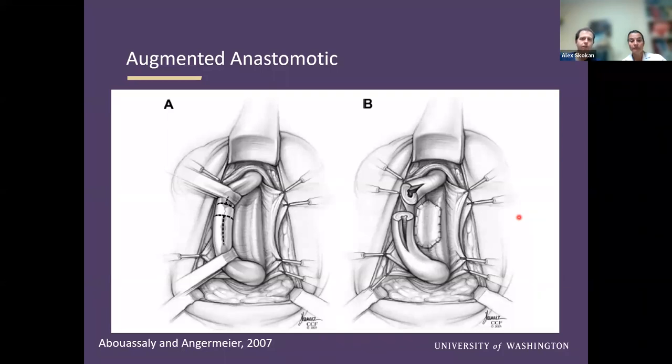So here are a couple ways we can bridge longer gaps. This example is probably more often used in the anterior urethra, so like in the bulb or in the penis. But if you have a long area of scar, and especially where part of the scar is really dense, really narrow, or maybe even has closed off entirely, you can combine an anastomotic technique with a graft technique or a substitution technique in order to meet all the needs of that case. So this is called an augmented anastomotic repair.